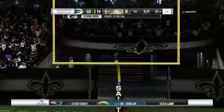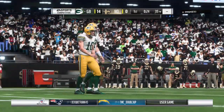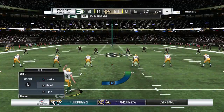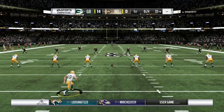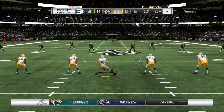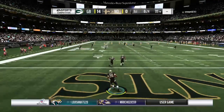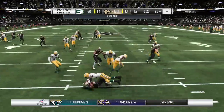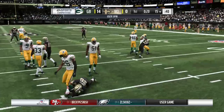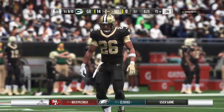Myers connects on the PAT, and it's now 14-0. Here's Myers now to kick it away. That's fielded in the end zone. Oh, twisting away. And he'll probably wish he'd reconsidered here. It will cost him 10 yards as he's down at the 15.